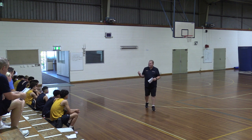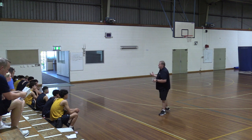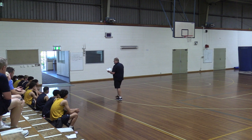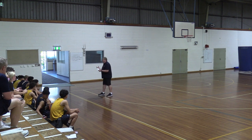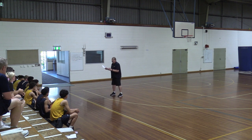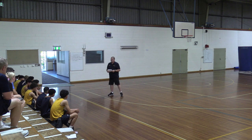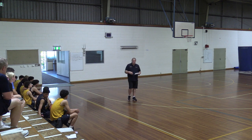Catch it with intent. I always say any idiot can get a catch, right? I'm 1,000 years old and nearly the same in weight, right? I can catch the ball, but do I catch it with intent? Do I catch it when I'm open and ready to shoot, or ready to drive? All right, you've got to be an active receiver.